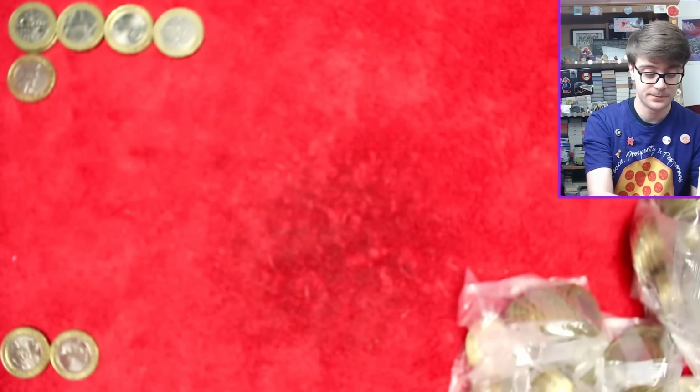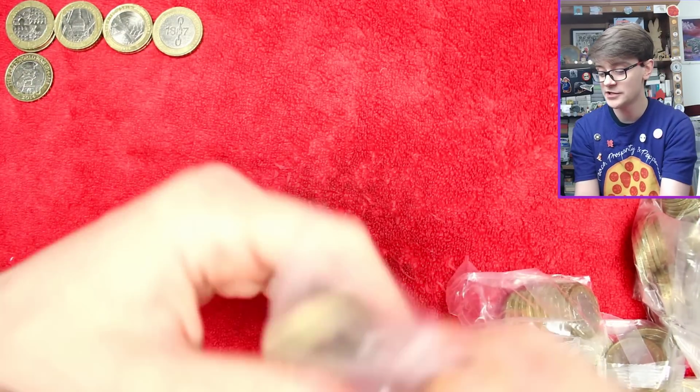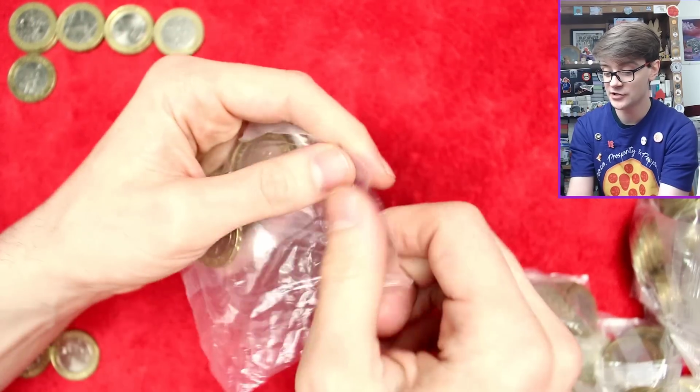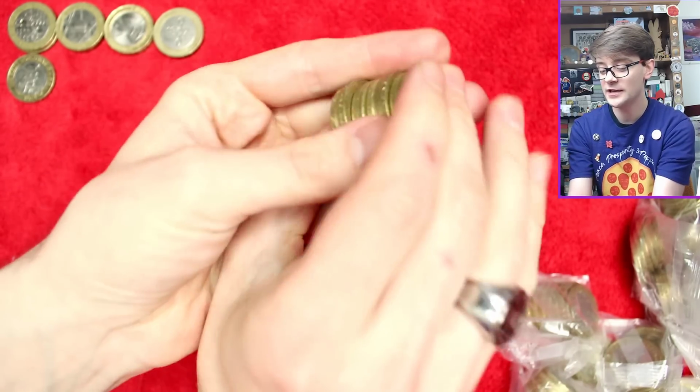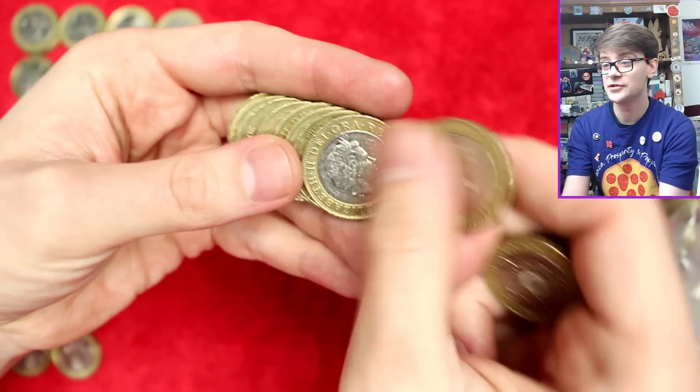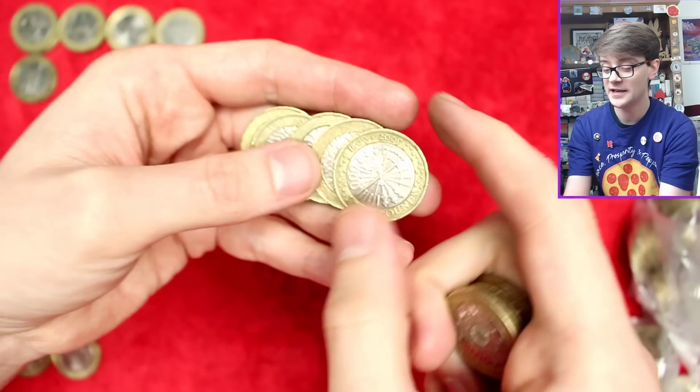So there we go. Ooh, what's going on here? But it does seem to be some confusion about what's going into circulation. So I hope that clears it up now. Obviously that's only indicative that they are looking to put that coin into circulation. There's been no final confirmation that it is happening.